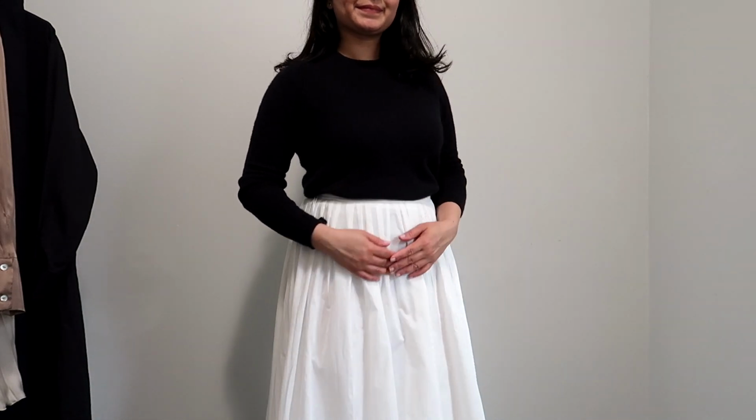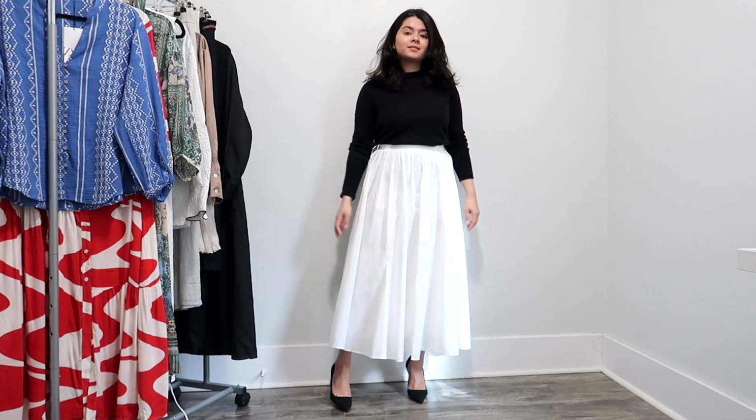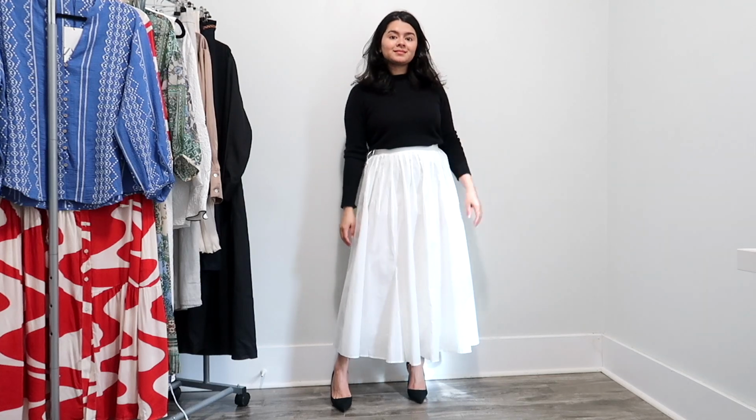This is by far one of the best pieces of all the items that I have, and I have to say I do love this. But the only problem is that I feel it kind of makes me look a bit more bulky. It makes me look like I have more weight than I actually have. Nothing wrong with that, but just something that I have noticed.